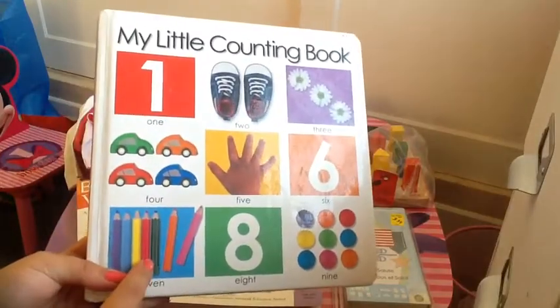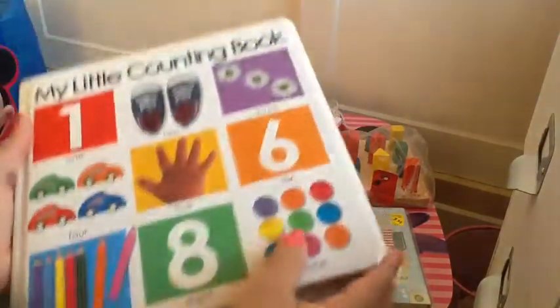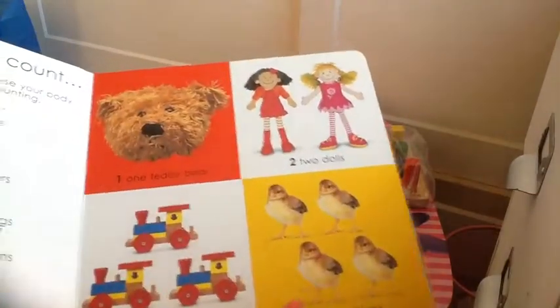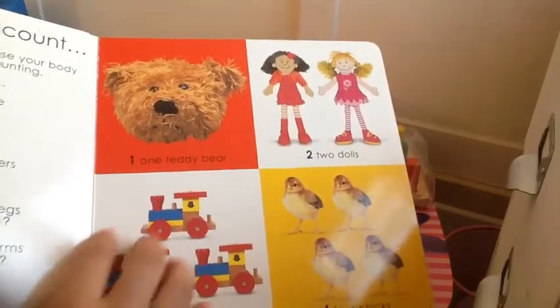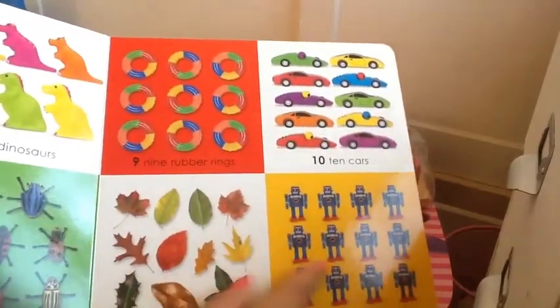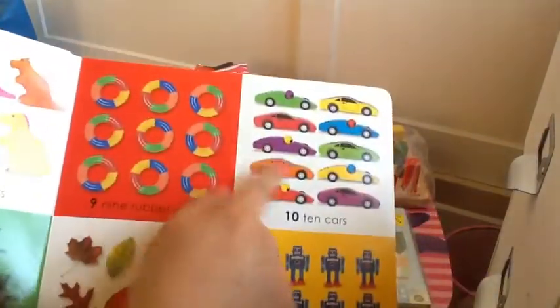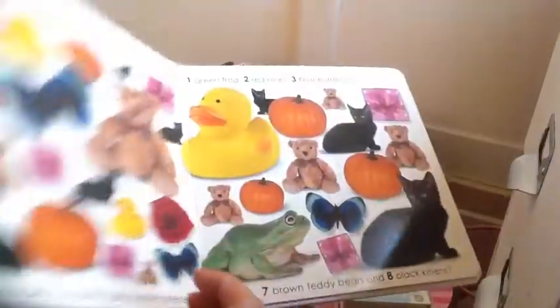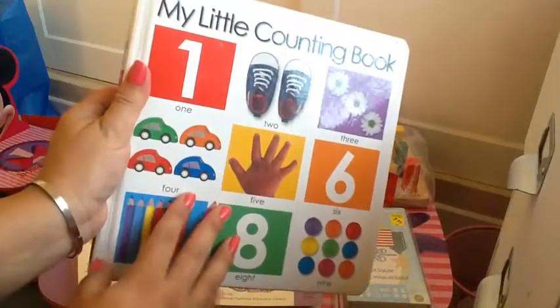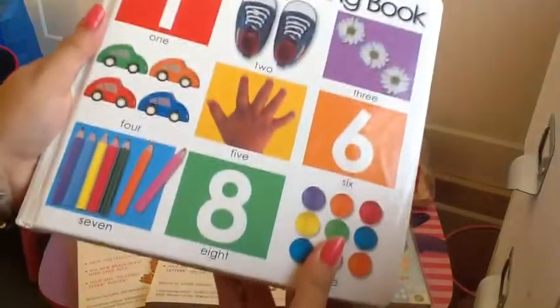So I found this great book. It's My Little Counting Book. This book was only $2.99, and it's a great book because we're learning about the colors and counting. And here it's not just specified on numbers, you could learn animals and all kinds of stuff, cars and leaves, and counting them and colors and all that. You could talk about the number 10, 10 cars, count them, their color. I loved it. As soon as I saw it, I'm like, I'm taking this. I threw it in the car and it was a great find for just $3. This book is originally almost $10, so yeah, it's a great book.